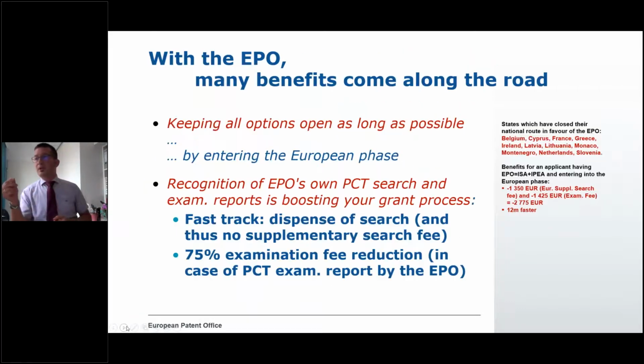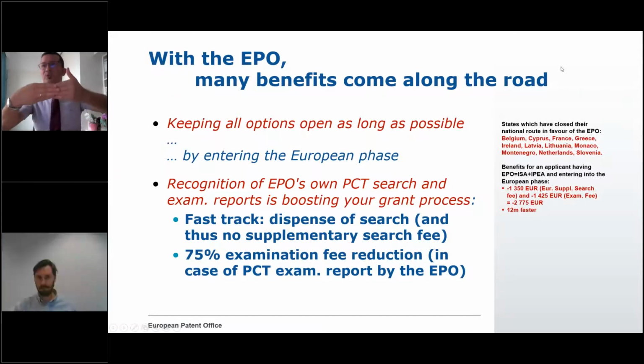Right, so another important thing is, of course, keeping all your options open until you enter into the European phase. And then in the European phase, as I mentioned, you also don't have to choose with which countries in Europe you wish to protect your invention, right? It's only at the time of validation of the European patent that you will actually decide in which countries you want to protect your invention.